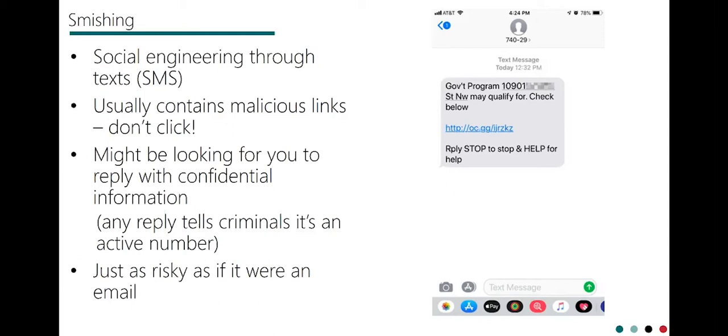So you might be tempted to think that it's very convincing. You might be tempted to fall for it if they know things about you, like they know obviously your phone number because they're texting you. And in this case, they also knew this person's address and they're sending a link. This particular one is just a vague government program that he may qualify for.